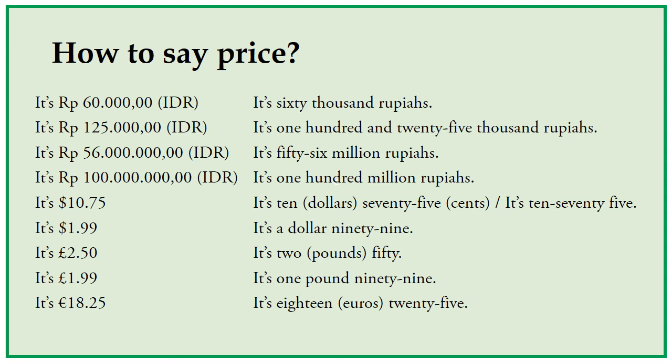Next, it's $1.99. It's £2.50. It's £1.99. It's €18.25.